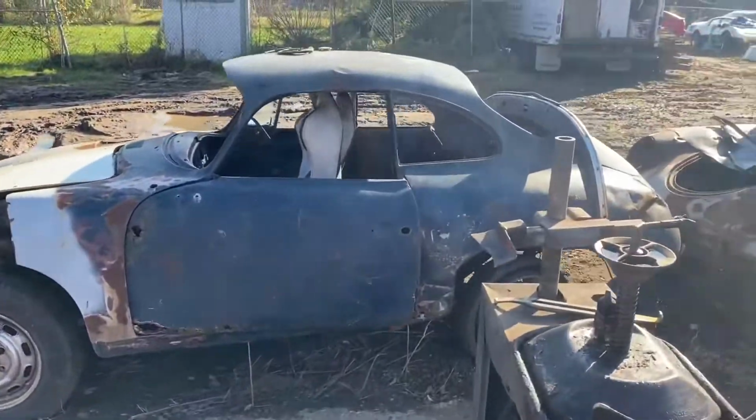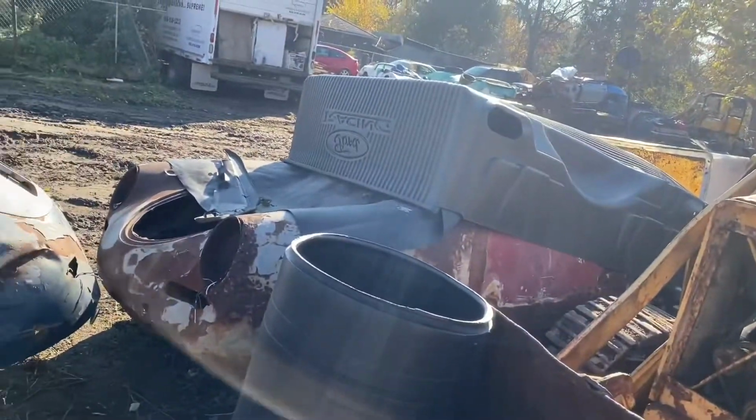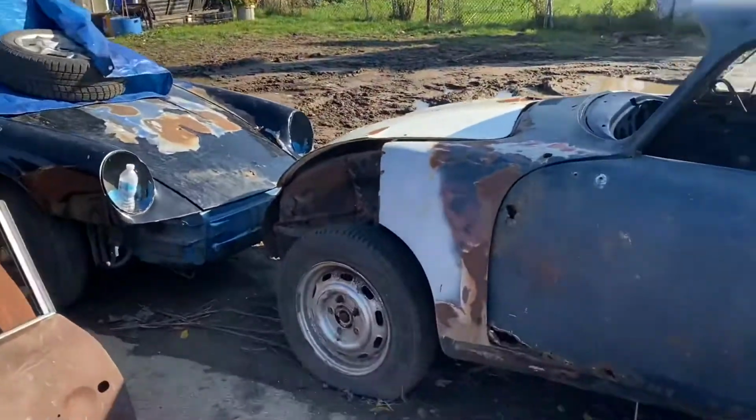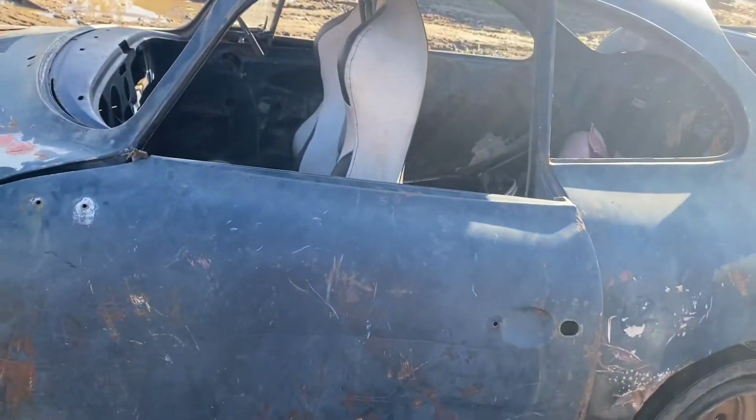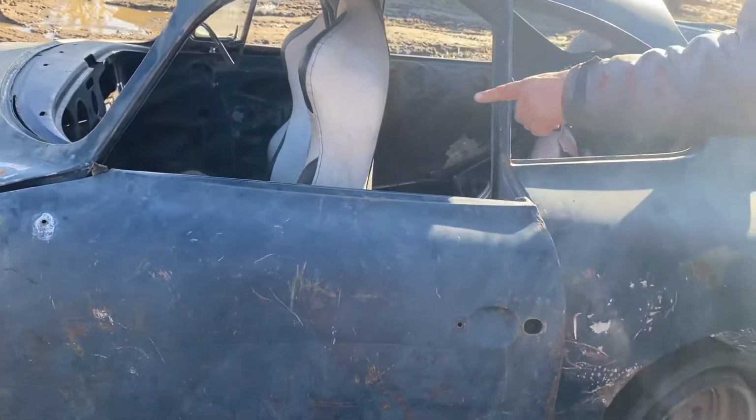This blue 356, it's a 1964 SC. It turns out that somebody had started welding in the floors. They got complete on the floors and didn't get to finish the restoration for whatever reason.